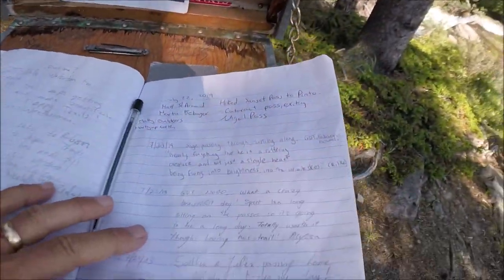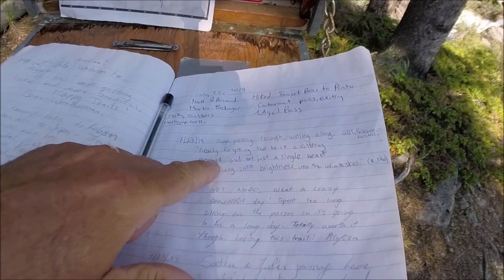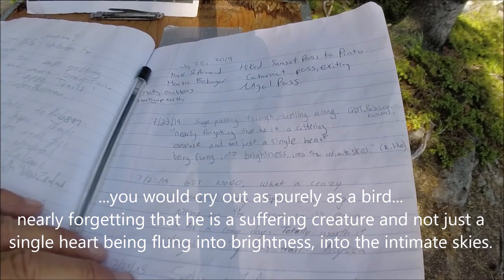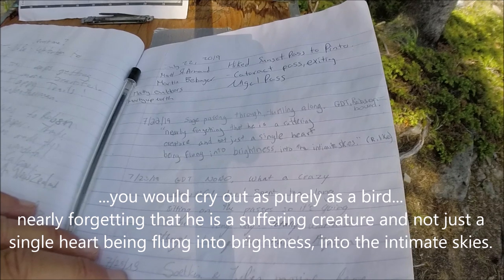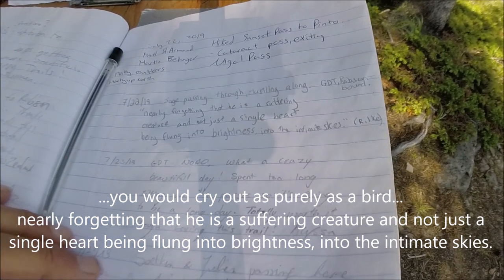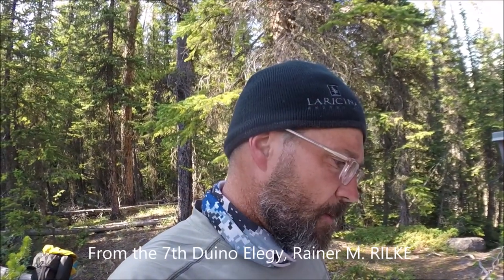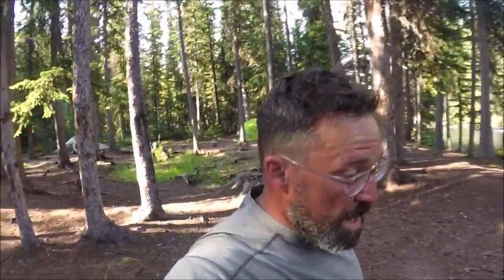I was here last year on July 22nd and Sage was right behind us. Nearly forgetting that he is a stuttering creature and not just a single heart being flung into brightness into the intimate skies. Rilke. Is that from Letters to a Young Poet? I think that's what that's from. Cool. I am going for a well-earned swim in the lake. Woo-hoo. It's gonna be cold. It's always cold.